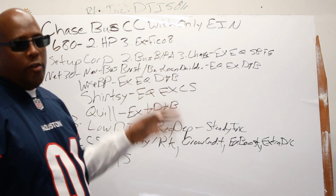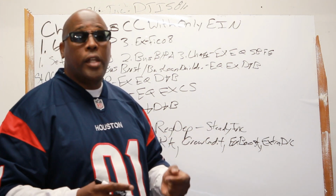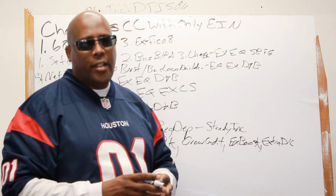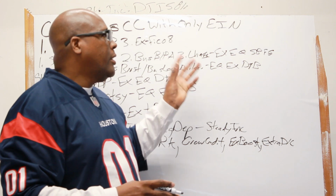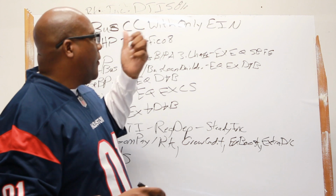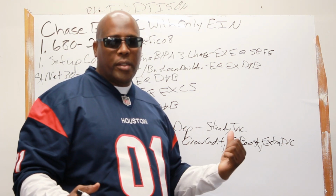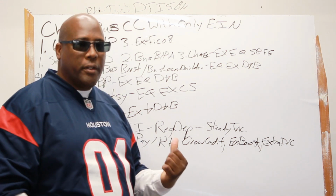AUs on FICO 8, they won't count, but on FICO 9, they will count. So again, where people were saying, hey, AUs don't work, that's not the case. It's just in terms of which financial institution is pulling which FICO score. If they're pulling your FICO 8, then in terms of your AUs, it's not going to influence the number. But if they were pulling your FICO 9, then the AUs help you.